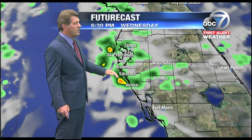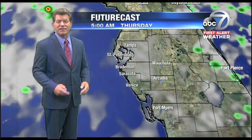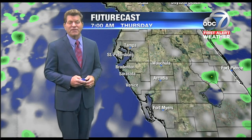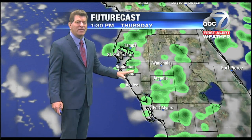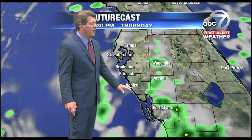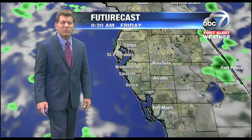For us, the Futurecast calling for a few passing showers tonight up until about 9 o'clock, and then most of that activity will be winding down. Tomorrow we'll start off sunshine for the most part, so drop-off looks to be pretty good for the kids. Pickup could be a different story, as we are expecting scattered showers, a little bit more activity tomorrow as a result of some more moisture coming back into play, but all in all, it'll be scattered, and look for a good chance for showers and storms again.